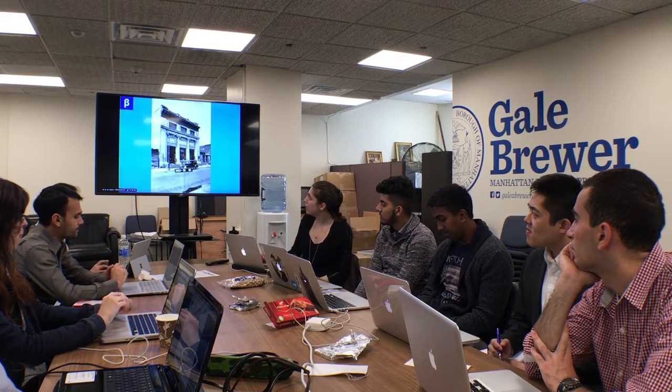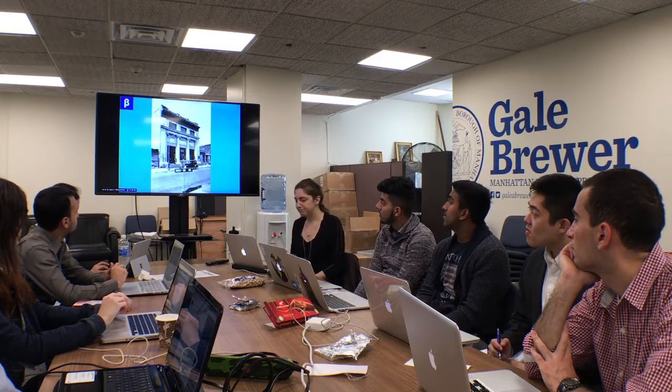Martin? No? Okay, so these are some very important concepts to understand for anyone doing research in New York City, particularly about our urban fabric and our built environment. So we'll start with block and lot.